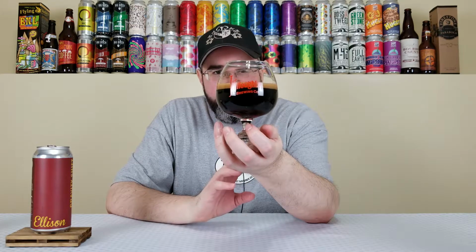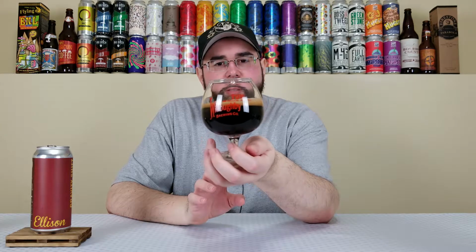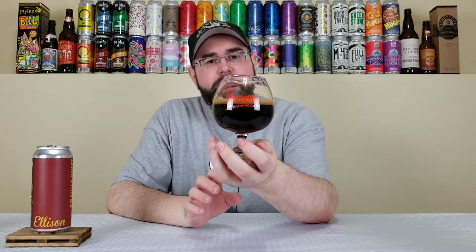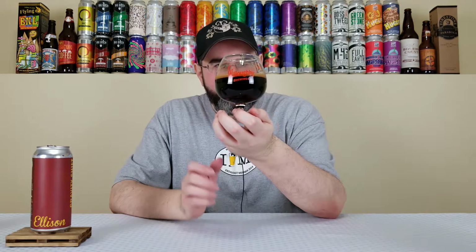About a half finger of a straight up mocha colored head. Pretty creamy looking, slightly, well, actually quite compact. The bubbles are looking creamy. Decent amount of bigger bubbles, but yeah, it's dissipating quite quickly at 14%. I don't expect this head to last. It's probably going to be a thin film pretty quickly. Anyway, let's get a nose on it. The alcohol legs on this are just insane at 14%.